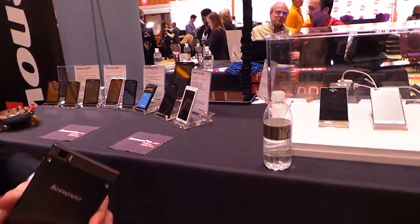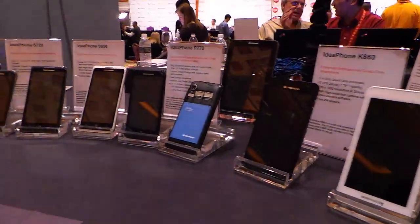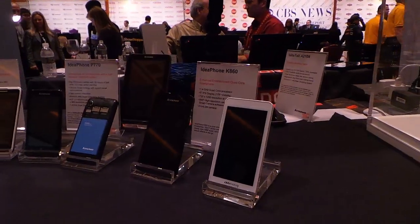So what else do you guys got? You guys got a whole line. We have a whole range of phones. These are the ones that are on the market probably right now. These are all in the market in China. Okay. These ones are in the market in a few other countries as well. Some of the other countries are good.